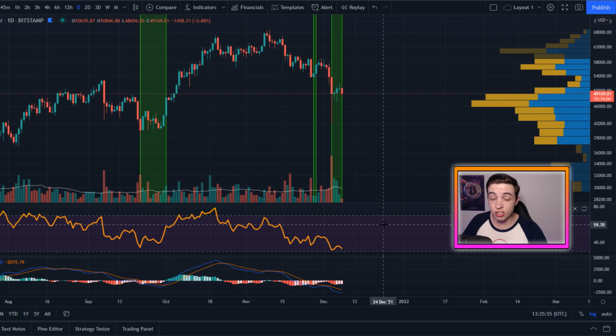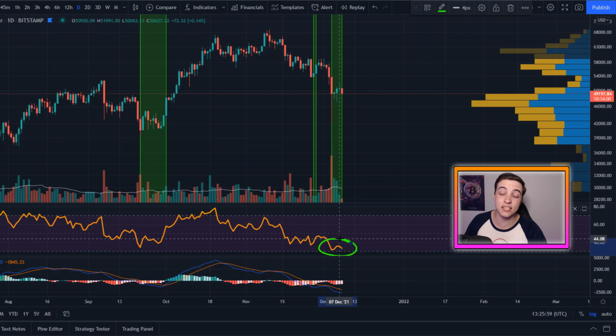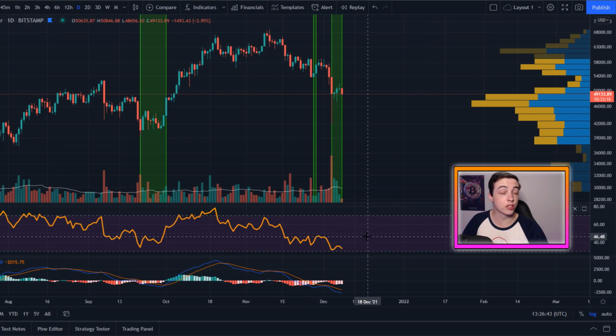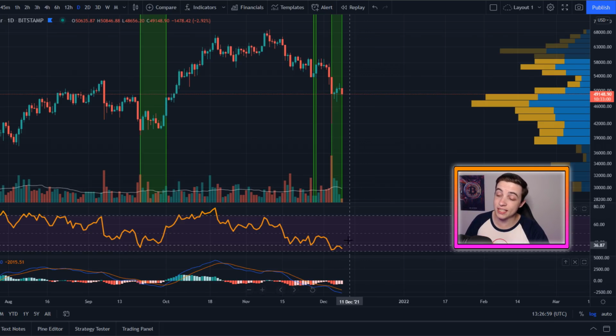Also, as I've been mentioning for a few days now on the channel, the Bitcoin RSI on the daily time frame is getting very close to oversold territories. We're basically scraping along the bottom of the purple RSI band, which historically speaking, the closer we are towards oversold territories on the daily time frame, the closer we are to a short-term bottom and of course a buying opportunity. Obviously, that is not financial advice. That's just telling you what this indicator means for Bitcoin.